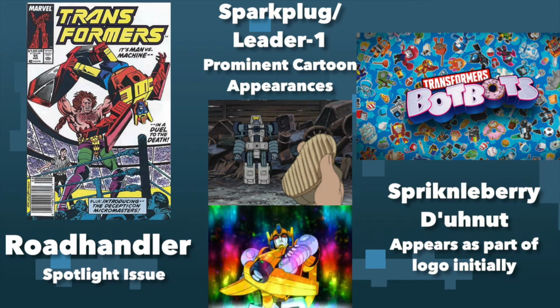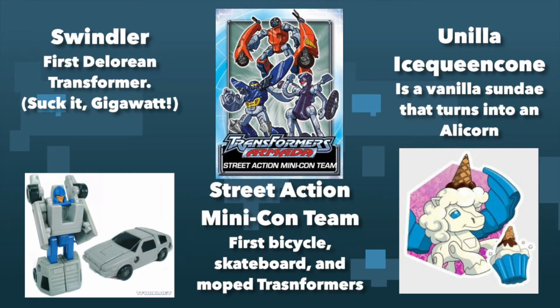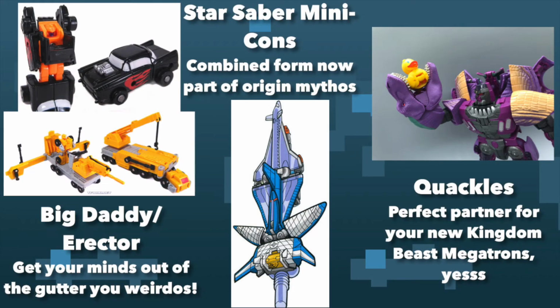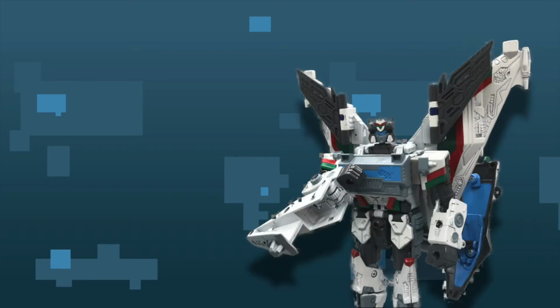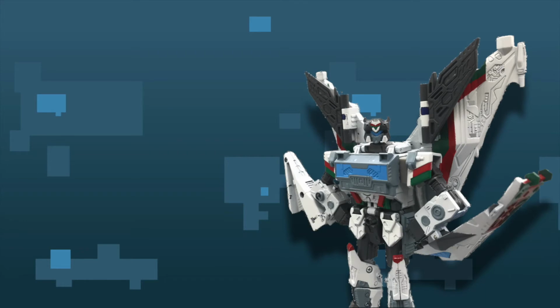Whether that be a memorable fictional portrayal, a unique design, a weird quirk, or something about them relates to you personally. Honestly, that's why I like these little lads as much as I do. Each one has their own interesting traits that can appeal to someone.